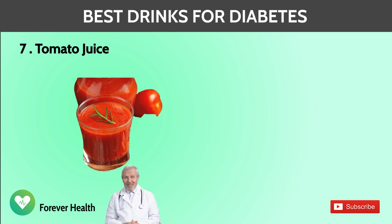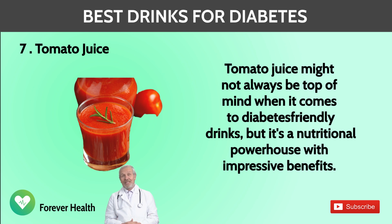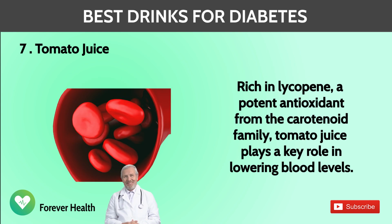Number 7. Tomato juice. Tomato juice might not always be top of mind when it comes to diabetes-friendly drinks, but it's a nutritional powerhouse with impressive benefits. Rich in lycopene, a potent antioxidant from the carotenoid family, tomato juice plays a key role in lowering blood sugar levels.